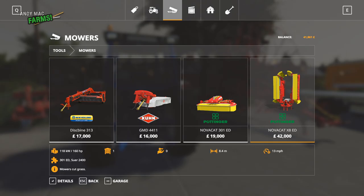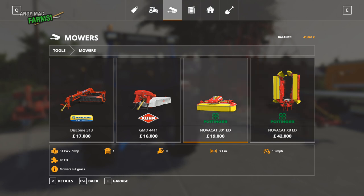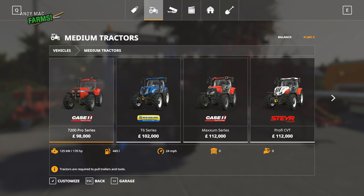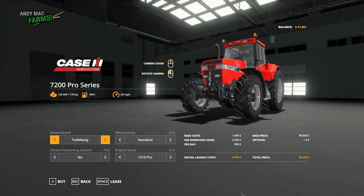Now, horsepower. That needs 70, that needs 160. Let's assume that it's gonna need like a combined figure. So what's that? It's 230 horsepower we're gonna need. Can we go for the Case? That's 170.